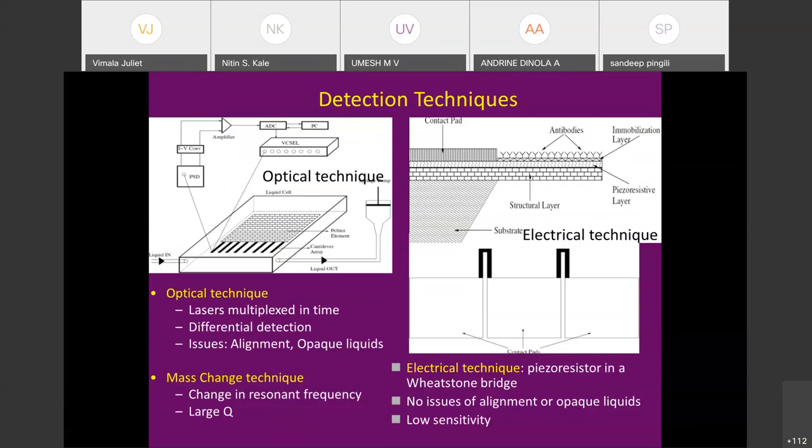So you can see the cantilever structure is still the same. You have a structural layer, a piezoresistive layer, and a top layer, we call it the immobilization layer. Antibodies are present here. And the piezoresistive layer is connected to an electrical contact pad. In a half Wheatstone bridge configuration, one can act as the measurement device, the other can act as the reference device, or you can have a full Wheatstone bridge also.